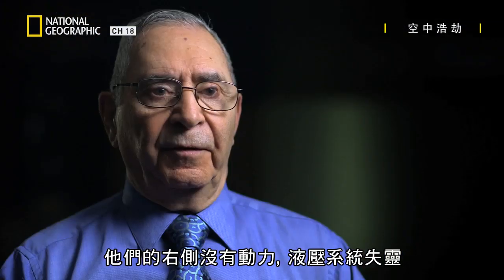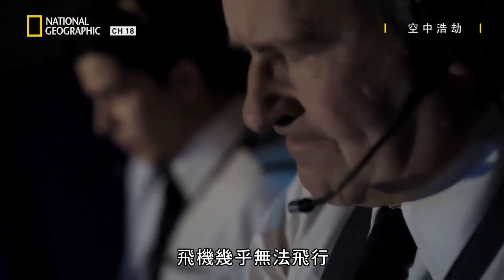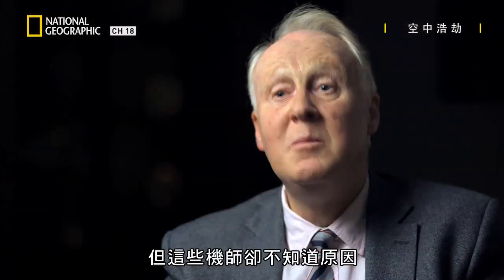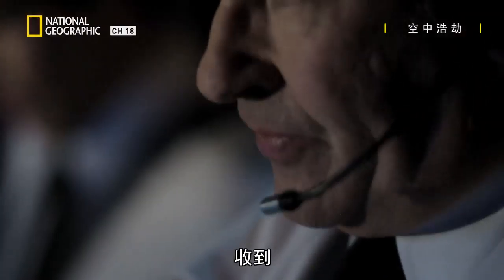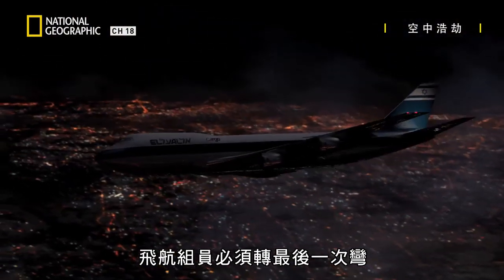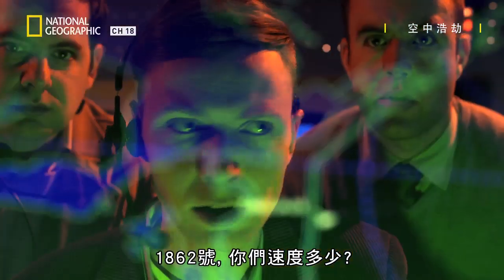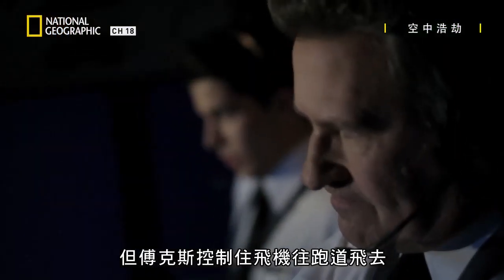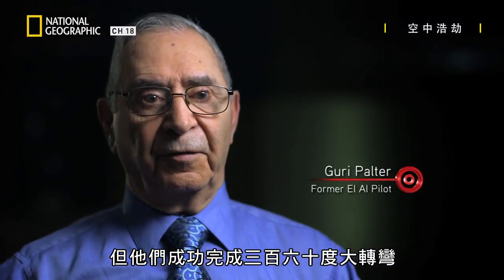They have no power on the right side, no hydraulics. These pilots had an airplane which was scarcely flyable, but they didn't know why. There's skip order at 3 o'clock. Got it. The crew has to make one final turn to line up with the runway. 1862, your speed is 260. Despite the unexplained damage to his plane, Fuchs manages to guide the 747 toward the runway. Very difficult controlling the aircraft in this situation, but they control the aircraft the full 360 degrees back.